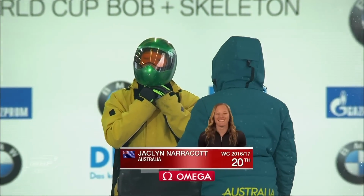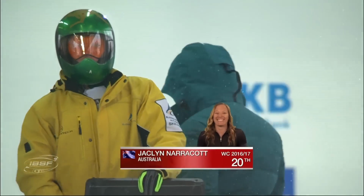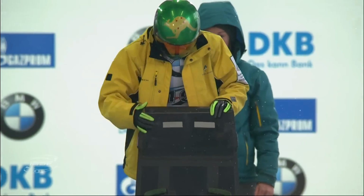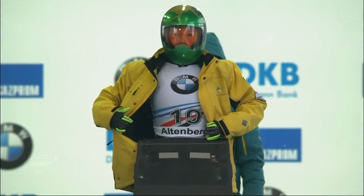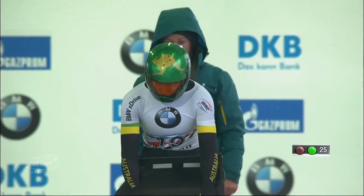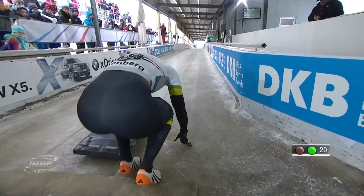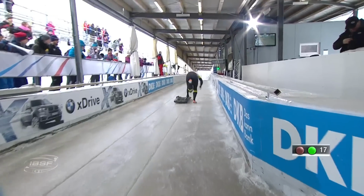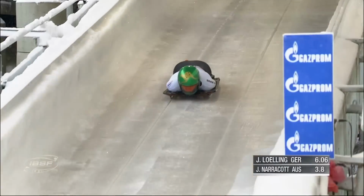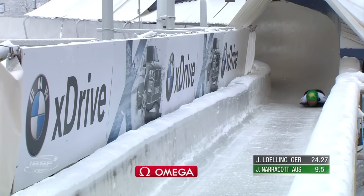Jacqueline Narracott had a mishap at the start last year. Didn't make the cut. She was 21st and last. And that was her only ever race here. So the Aussie, a former bobsleigh brakewoman. And her family's got a bit of Olympic history as well. Uncle Paul went to the LA Games in 1984 as a 100 and 200 meter sprinter, and also a winter Olympian in Albertville 92. He was a bobsleigh brakeman for Australia. That's a good bit of knowledge there. Well, it's not mine. I can't accept credit for that, but somebody's been doing some digging.